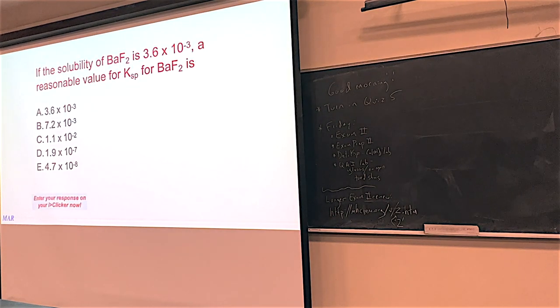Okay. Here's a question that's more the type of thing we've been studying. We have here an example of the solubility of barium fluoride. Solubility is by default in moles per liter. So the question is, what is the KSP value for this particular compound? See if you can figure out how to go from solubility to KSP. I'll give you a few moments to think about that.